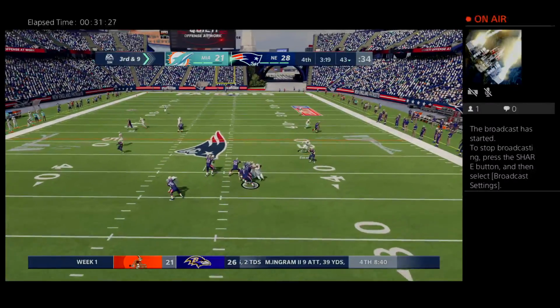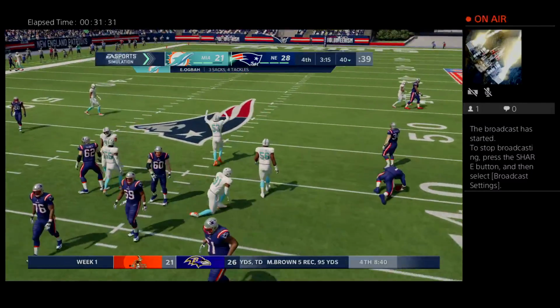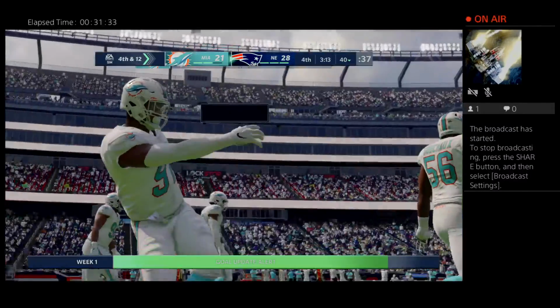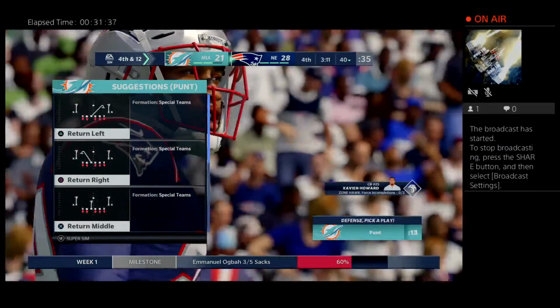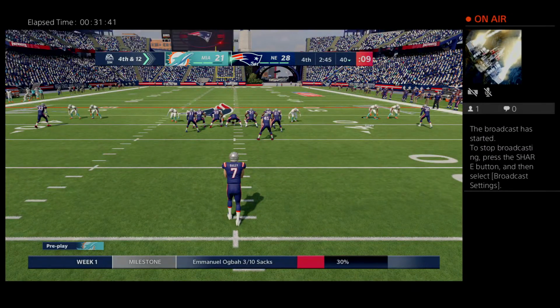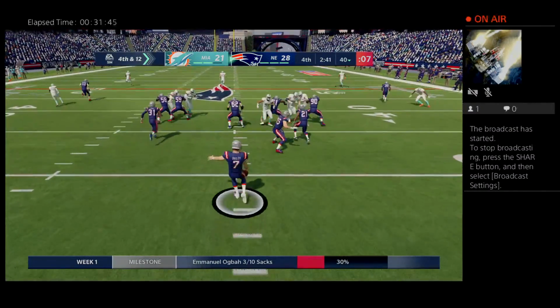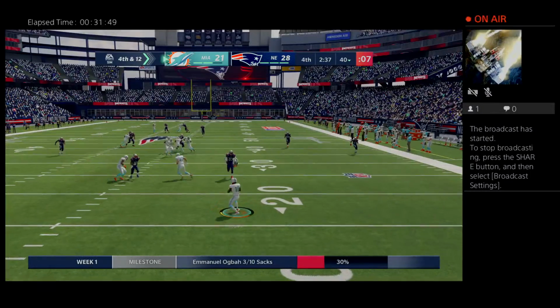Throwing on 3rd down, Newton. And he can't find anywhere to go with it, and he goes down. Emmanuel Ogbah getting him once again, his 3rd sack of the afternoon. No doubt that's a very good play defensively right there because you've always got to be aware that he can take off and make a big play with his legs. How about the way they were able to contain him? That also tells me the coverage was excellent downfield.